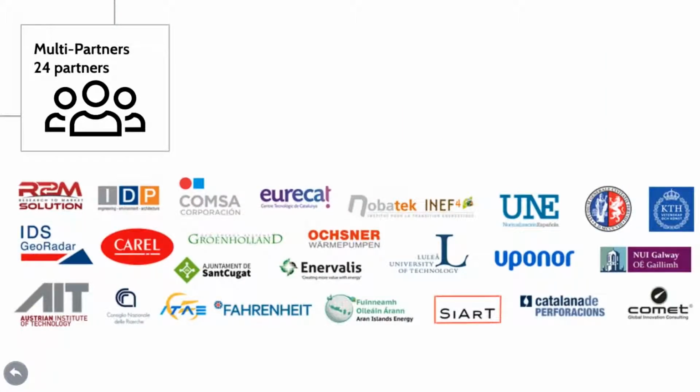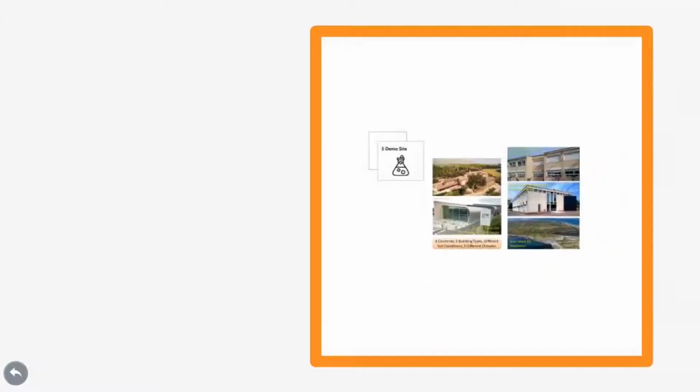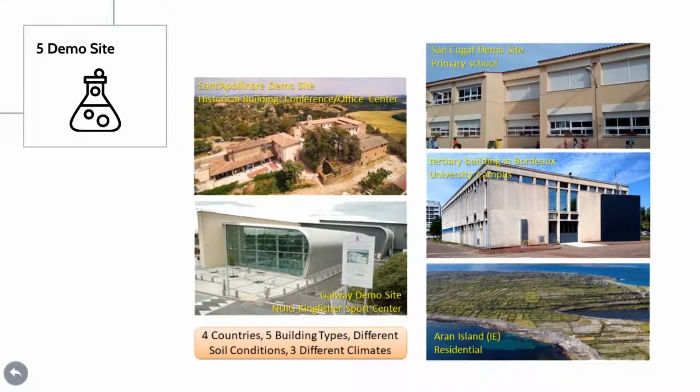Here is a look at our partners. We have the full value chain represented there. 5 pilots. Top left, you see a historic building. Bottom left, you see a swimming pool in Ireland. The historic building is in Italy. Top right, you see a school consisting of various buildings in Sant Cugat in Barcelona, more or less.